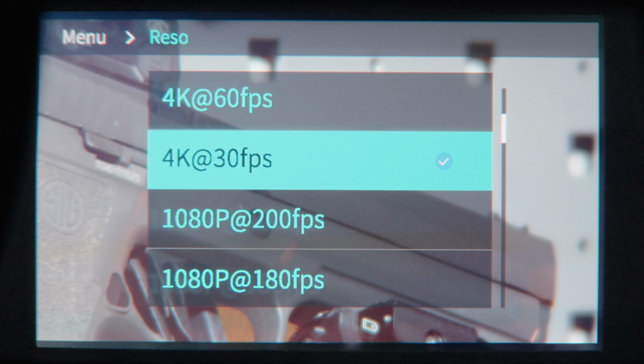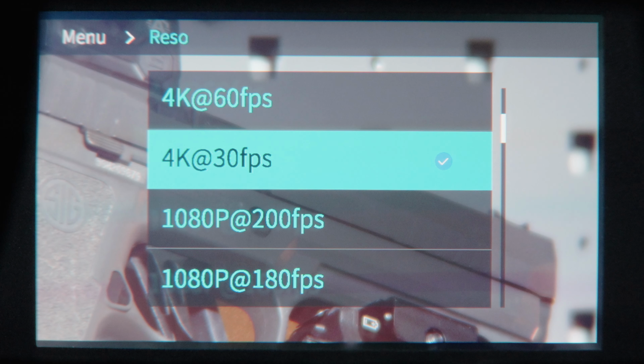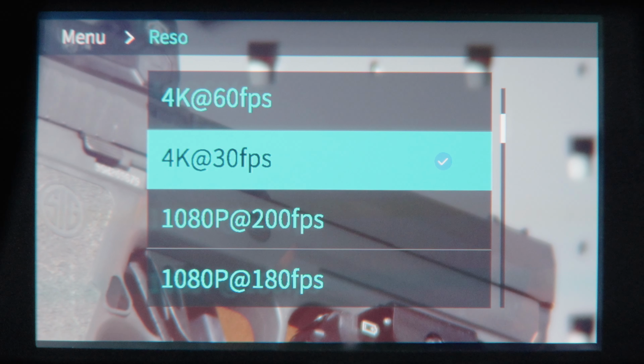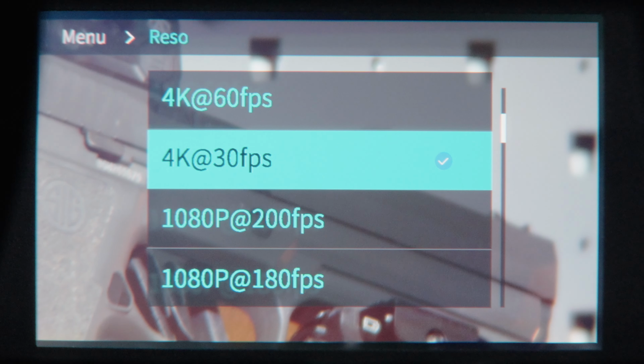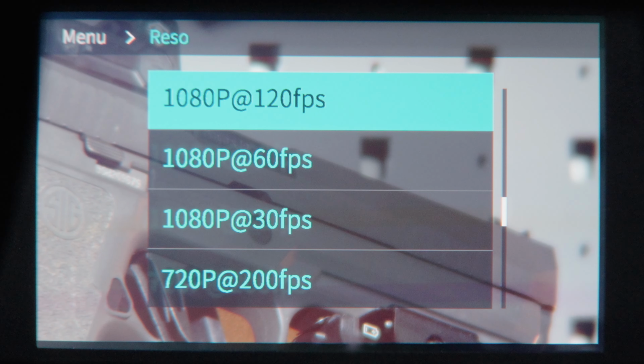You can adjust your resolution and video settings. I currently just leave mine at 4K 30. I don't really have a need to do 4K 60. But as you can see, you can do some really, really slow-mo stuff if you scale down to 1080p, and that's just to save on the processing and battery power needed in the scope. So if you want that ultra slow motion footage, it does have that.